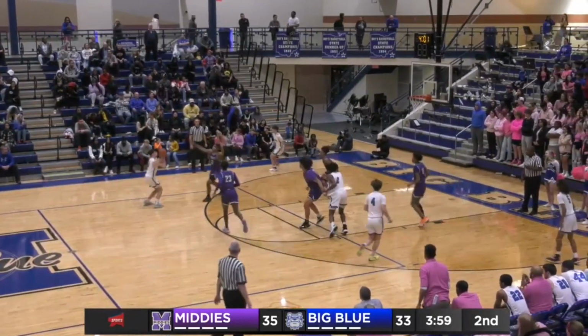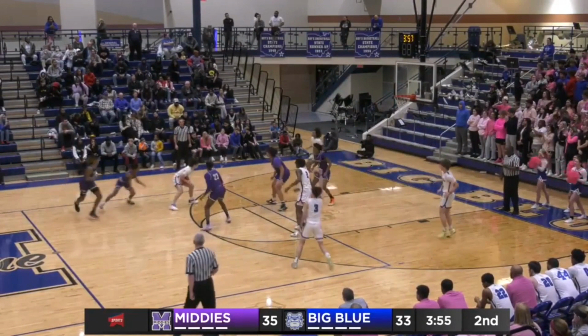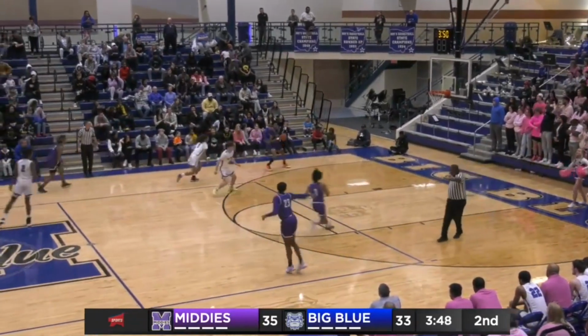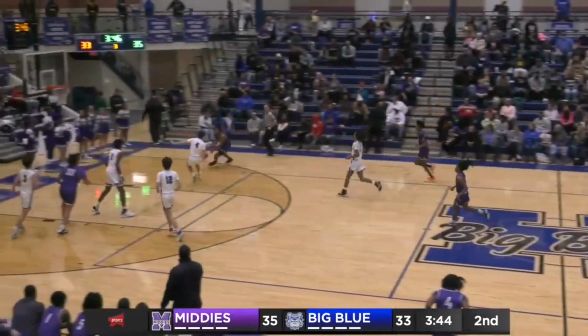Middletown great. Here's a three, and this one's short, tapped out, and Hamilton will retain possession. Three from the corner, this one short as well. Moak gets a charge, then goes down, gets an offensive rebound. Coming in, giving good minutes for the Big Blue right now.